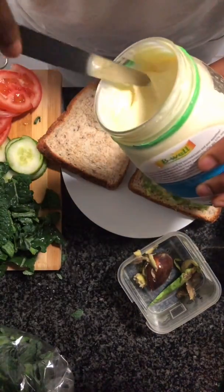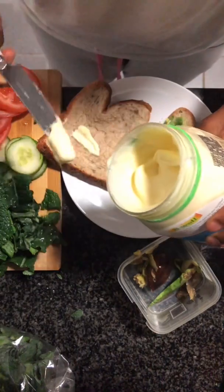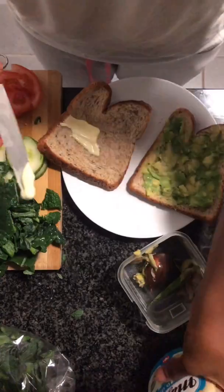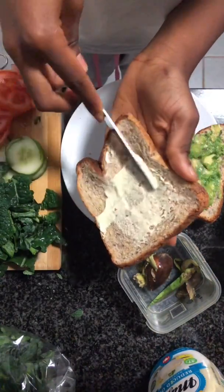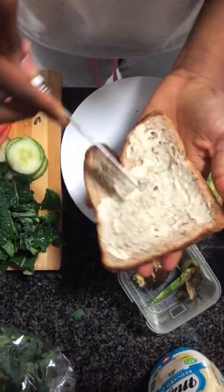And I'm using the vegan BUL mayonnaise. This one is the low fat one. I haven't used it before. I mean, I have, but that was the first time I had used it. Before that, I just used the ordinary one. Then I saw the low fat one and I was like, oh, let me try it and see if it tastes any different.